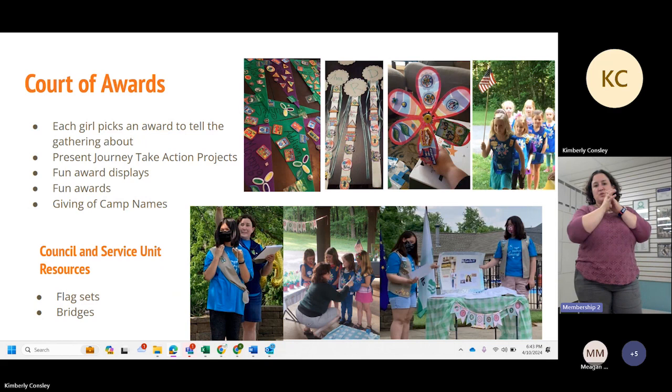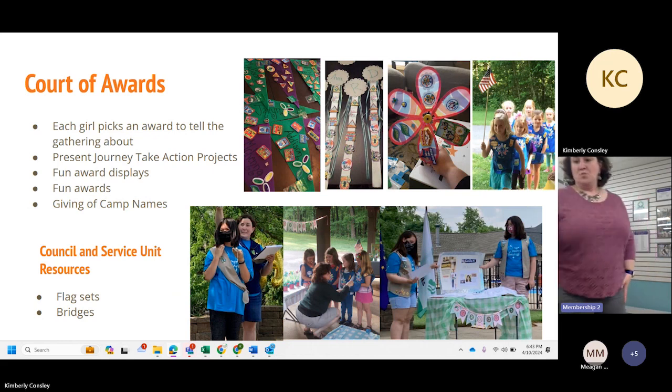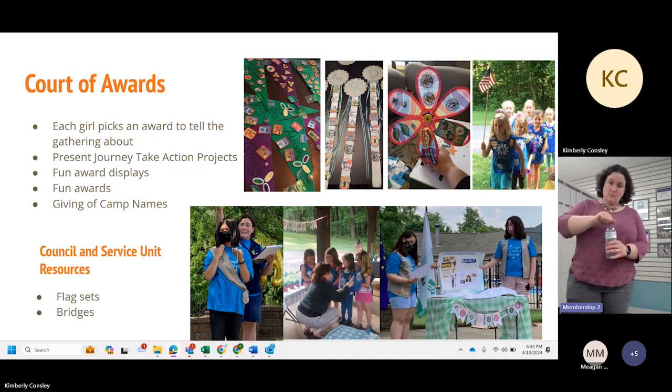Keep in mind that you have resources too for any ceremony that you do. So the council, I don't know where they stand. I'm sure they still have flags. Yes, Alyssa? We do still have flags, and I'll give everyone the link so that you can request it if you need it. And we have a few flag sets, so if multiple people need it at the same time, that won't be a problem. We unfortunately do not have a bridge anymore, but it was a pain to get in your car anyway.